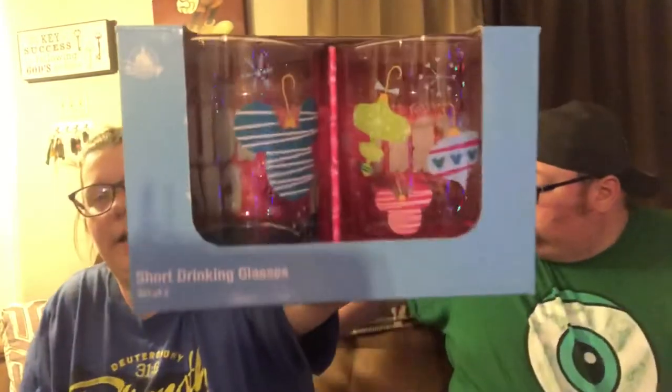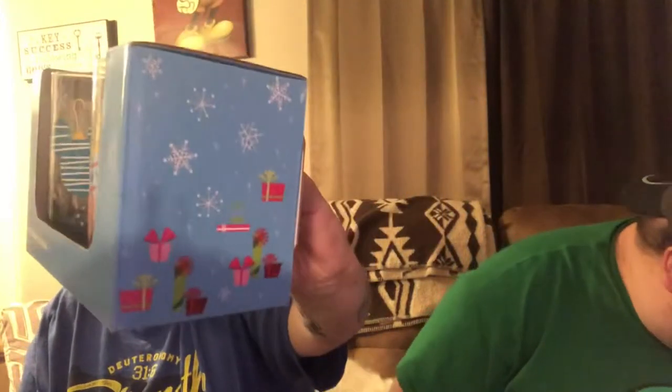Oh, cups. More cups! So, this was on our second to last trip at Character Warehouse. And they're just glasses, like drinking glasses. They're Christmassy. But they look like this. They say like, be merry, be joyful, jolly, blah, blah, blah. They were originally $19.99. We got them for $5.99.